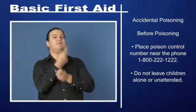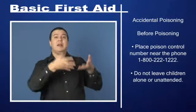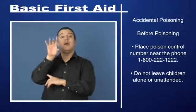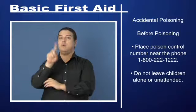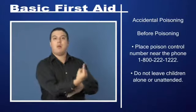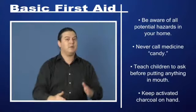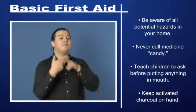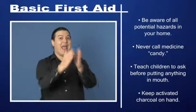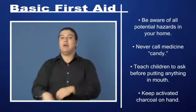Accidental poisoning. Before poisoning, place the poison control number near the telephone. 1-800-222-1222. Do not leave children alone or unattended. Be aware of all potential hazards in your home. Never call medicine candy. Teach children to ask before putting anything in their mouth. Keep activated charcoal on hand.